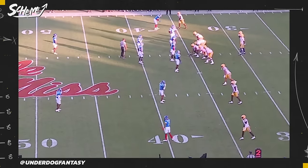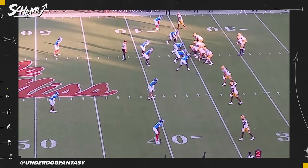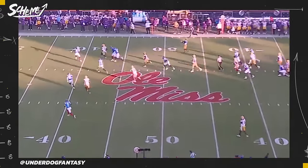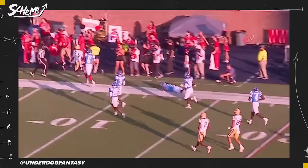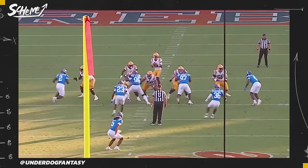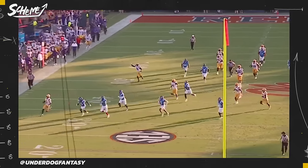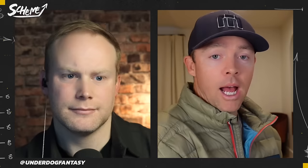Watch this. 2nd down and 17. LSU calls QB draw. It's a 6-man box. And this is the stuff that's uncoachable, right? He escapes through the pocket, runs around a safety, doesn't take any hits, gets out of bounds, and it's an explosive 40 to 50 yard run down the field. That's just a nightmare for defensive coaches, for defensive coordinators. It's like, I don't really want to heat him up. We saw what happens when you rush him.